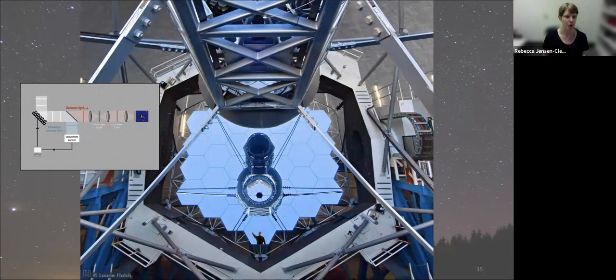This telescope is a total of 10 meters across, so you can see a person reflected in the mirror here for scale, kind of. And the mirror is made out of not just one single piece of glass, but in order to make the mirror lighter so that it can keep its shape better, it's actually made out of these hexagonal mirror segments. And there are, you know, 36 or so of these segments.